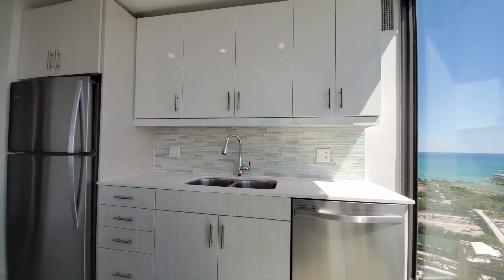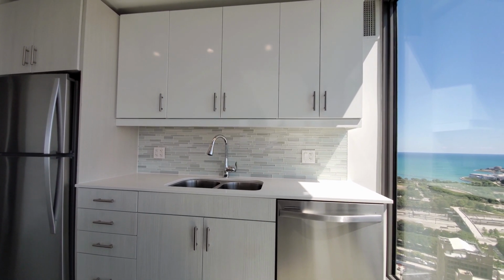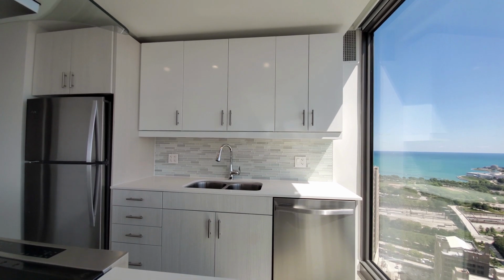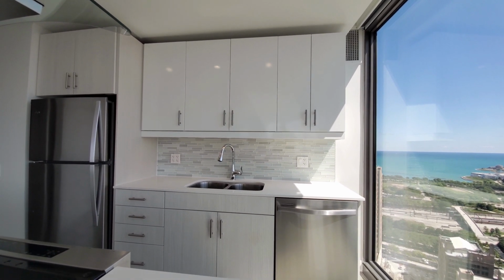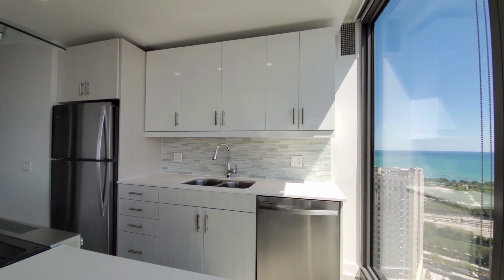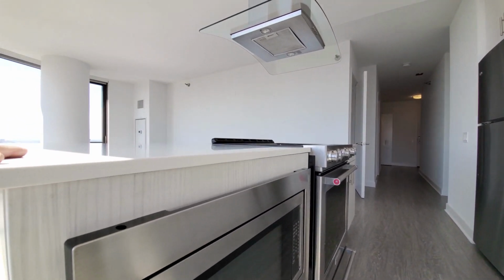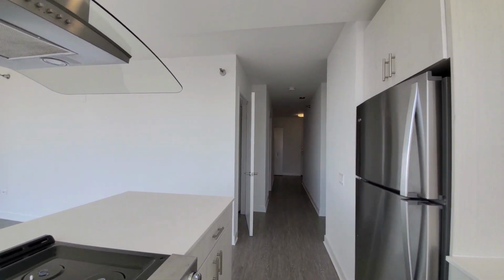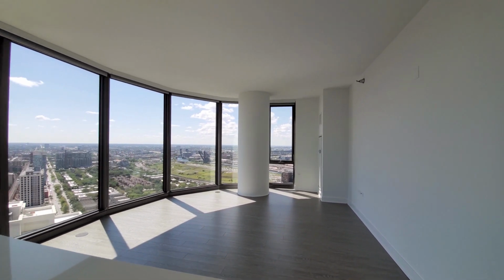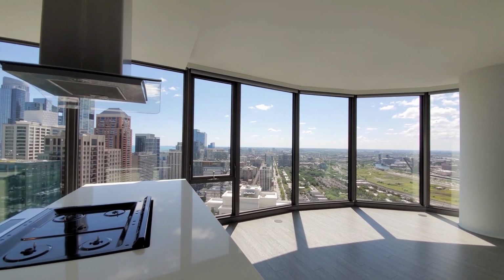white quartz counters, undermount stainless steel sink, gooseneck faucet with a spray attachment, tile backsplash. Upper cabinets are lacquer look in white, and lowers are brushed look in off-white. There's a stainless steel refrigerator, dishwasher, and an under-cabinet microwave. What a great room this would be to entertain in and to just enjoy Chicago sunsets and the city lights. The roller shades on all the windows.